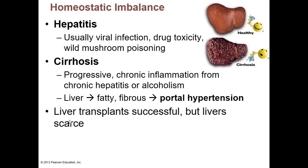Now, if people realize they've damaged their liver so much, they can get put on a liver transplant list, but livers are scarce. You can be on liver transplant lists for years and may or may not get one. Luckily, liver transplants are one of the most successful transplanted organs. You just have to be able to get one.